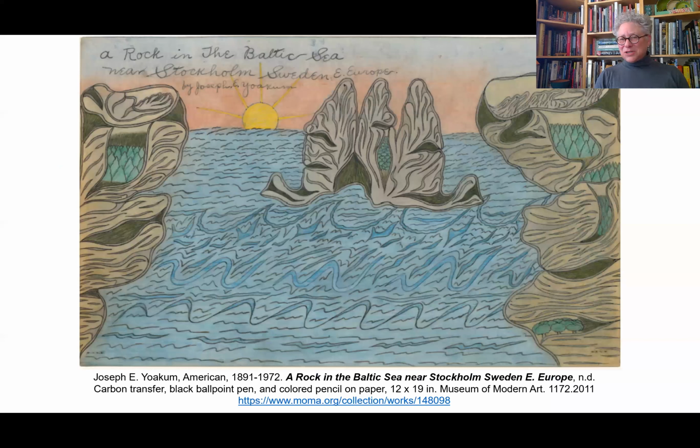So in our first session, we are going to look at the sun and the idea of the sun and sunlight. And one artist that we'll be looking at is Hilding Joachim, a rock in the Baltic Sea near Stockholm, Sweden, Eastern Europe. There's no date on it. And this is in the collection of the Museum of Modern Art.